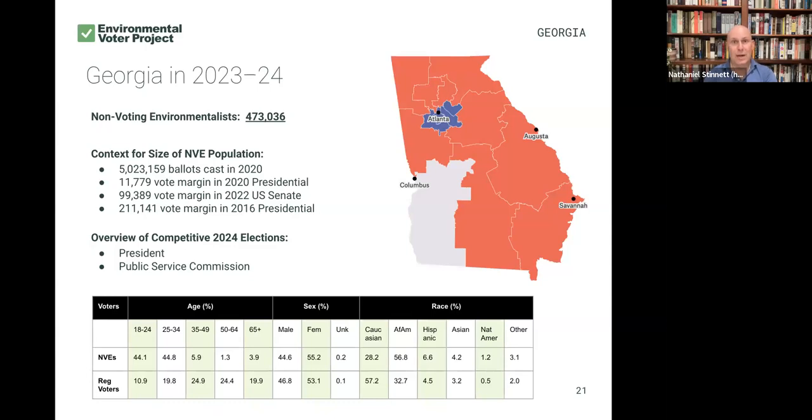You don't need me to tell you how razor thin the margins have gotten in Georgia. And look at that number. We have identified over 470,000 already registered super environmentalists who skipped the 2020 presidential election. They're overwhelmingly young. They are extraordinarily disproportionately Black. So if you look at registered voters in Georgia, there are twice as many white voters as Black voters. If you look at non-voting environmentalists in Georgia, it flips, and there are twice as many Black non-voting environmentalists as white non-voting environmentalists.